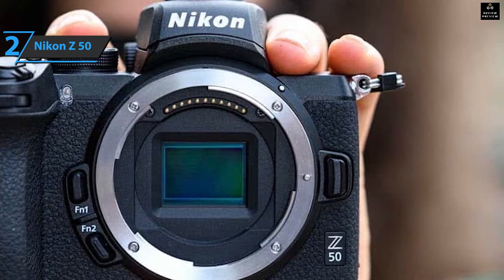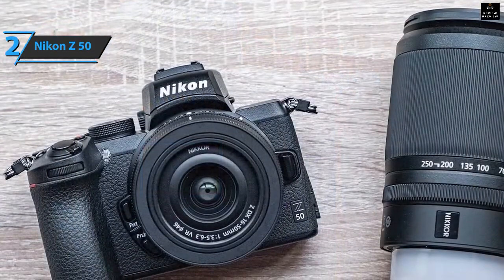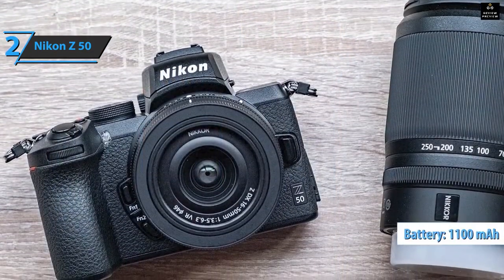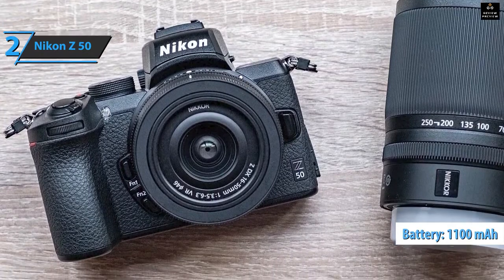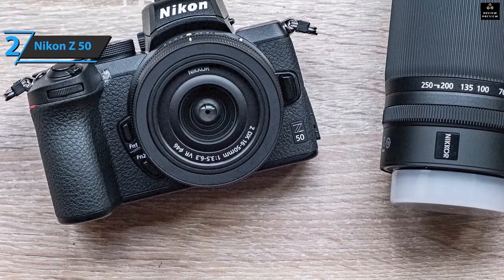The battery power and autonomy of the Nikon Z50 pleasantly surprised us. Despite having a capacity of just over 1100 mAh, users have managed to take more than 600 photos in one day, which is more than what other manufacturers can offer in this price range.